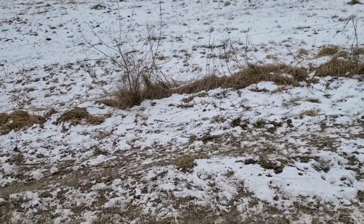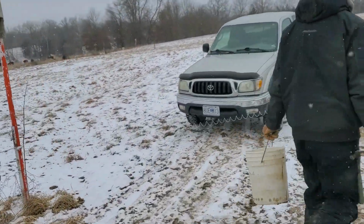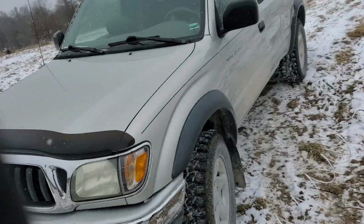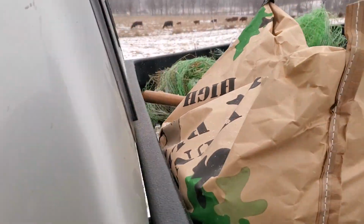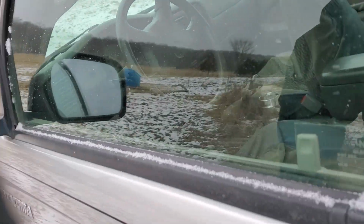But with that, we're going to get back in this truck. And I'm going to wait till I get in the truck, take my glove off so I can stop this video. But we're going to run over to the sheep now and see how they're doing and the guard dogs. And we're going to give them some water and we'll go from there.